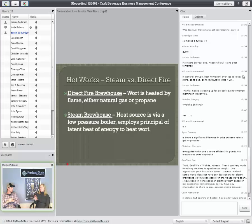so you're saying in steam it doesn't matter? You can go propane or natural gas with steam. It's essentially the same burner that goes into the direct fire system as the burner that goes into the boiler. So you're either directly heating wort with a burner, or you're directly heating steam, which goes into the system and heats the elements inside, in your wort or your hot water. So that should answer it.